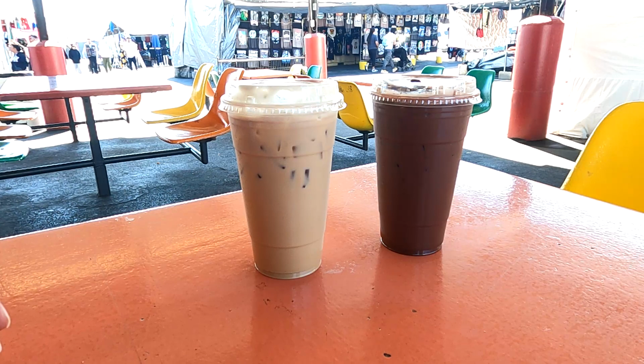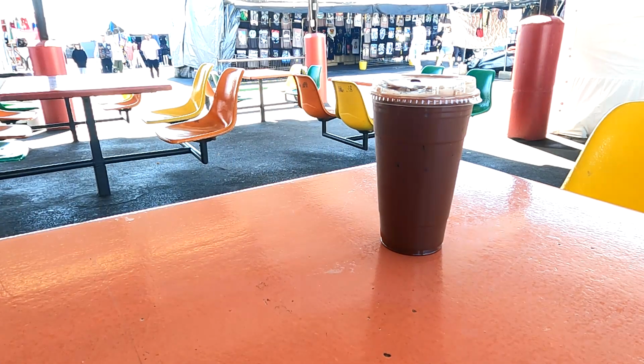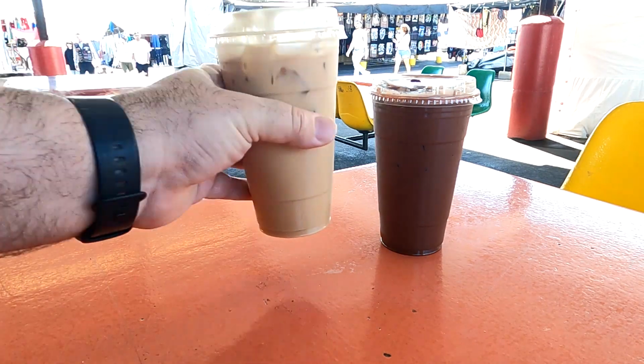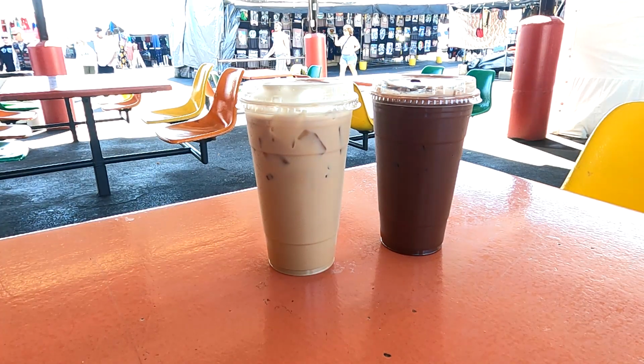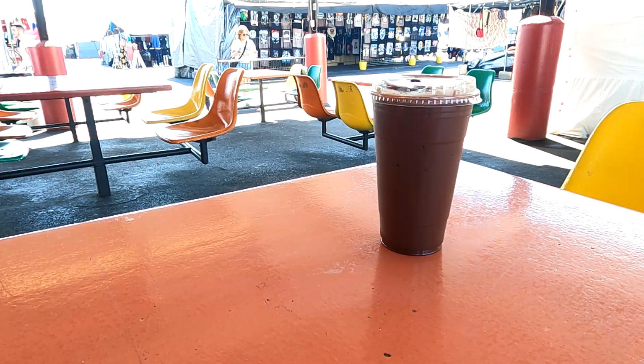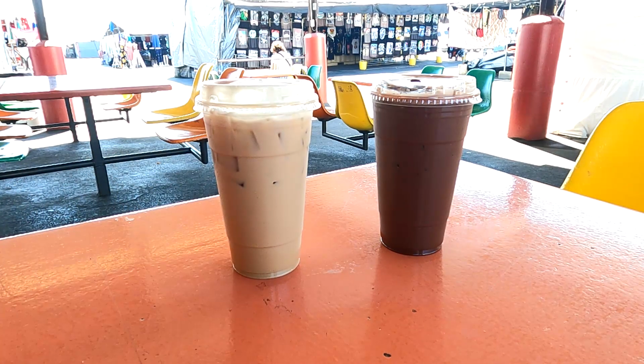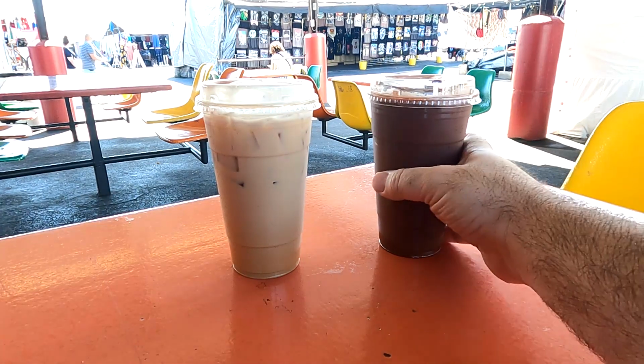Very cinnamony. Basically, it's kind of like a cinnamon latte. It's not bad. Here, try. Ooh, that's really good. I expected it to be almost a little bit creamier, but it's cinnamon, and you can taste the espresso, which is nice. Sometimes in lattes, you know, it can be a little more milky than coffee. That's actually quite good. Let's try the mocha.